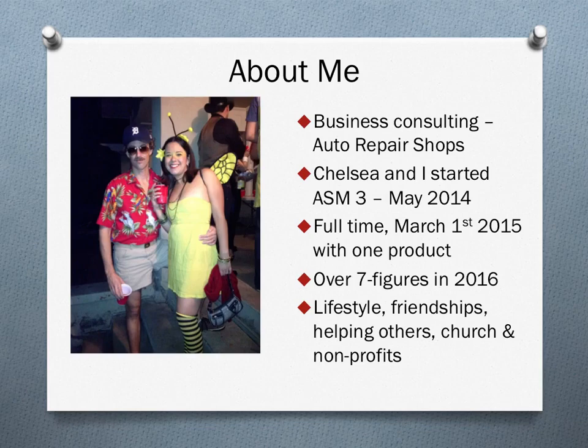I used to be a business consultant. My background is pretty much all blue collar, and then I started doing business consulting for auto shops. So I didn't go to college. I don't have a formal education. Chelsea did go to college, but both of us kind of grew up in lower middle income families, and this is, I won't say rags to riches, but definitely lower middle class to successful story.